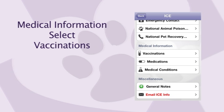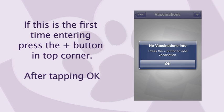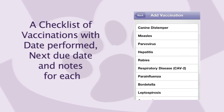Under Medical Information, select Vaccinations. If this is the first time entering vaccinations, press the plus button at the top right corner after you tap OK.